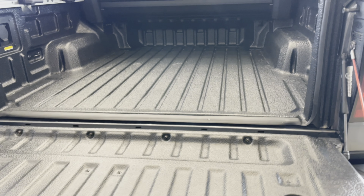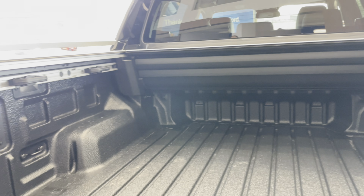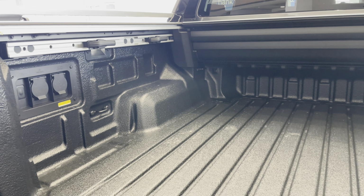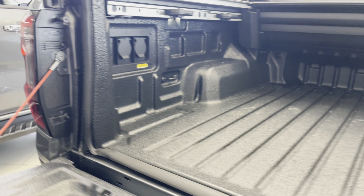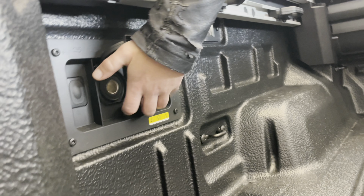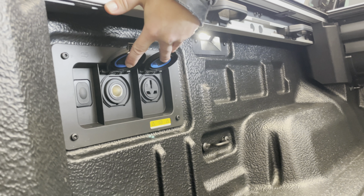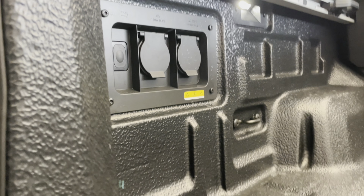Also, really cool, you get two power sockets here, and that button next to those sockets is the button to close the roller shutter, which I think is a really good quirk. The roller shutter can also be operated using the key, and I'll show you that in a minute.